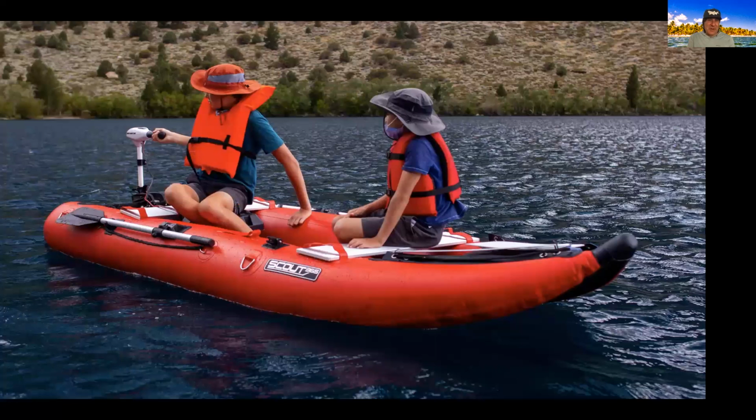Here's the other end of the spectrum, and this isn't the bay, but this is my sons, at the time 13 and 11, out on Lake Convict. I think these guys beat me out on the water by about 20 minutes. My older son and his brother just set up the boat, threw it in the water, jumped on, and left all their fishing gear with me. So they were looking for that.